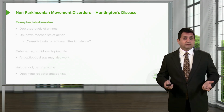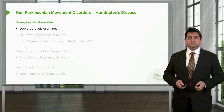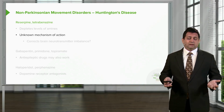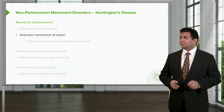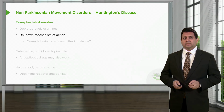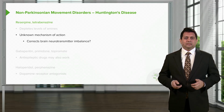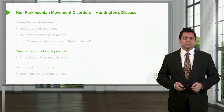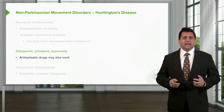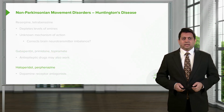So drugs like reserpine and tetrabenazine deplete the levels of amines. We really are not sure how it works entirely, which is why my lectures are a little bit sparse in terms of mechanism of action. We think that it corrects brain neurotransmitter imbalances. We're not sure though. Gabapentin, primidone, and topiramate are anti-epileptic drugs that may also work in this disease.